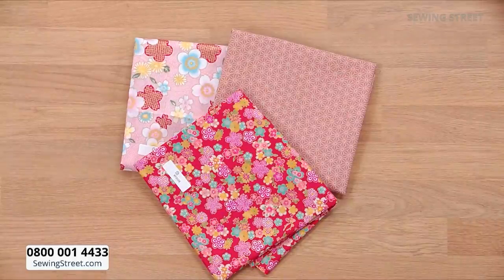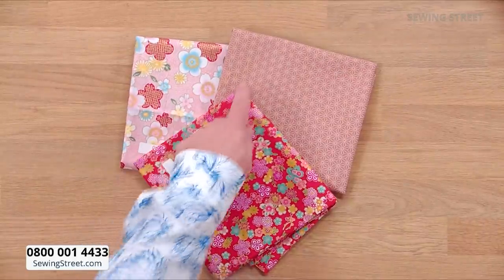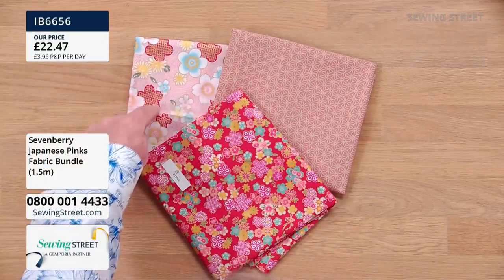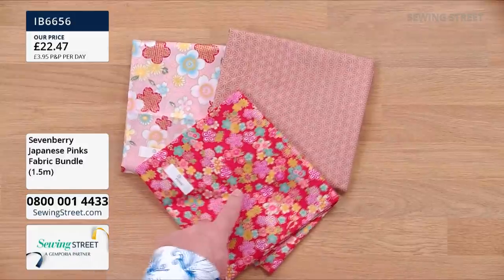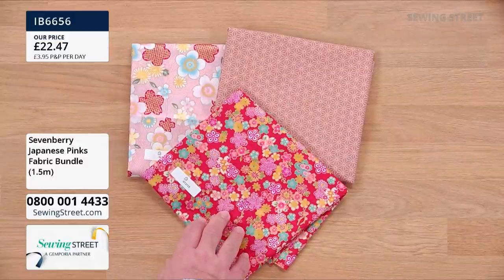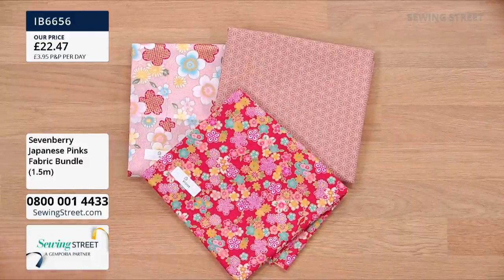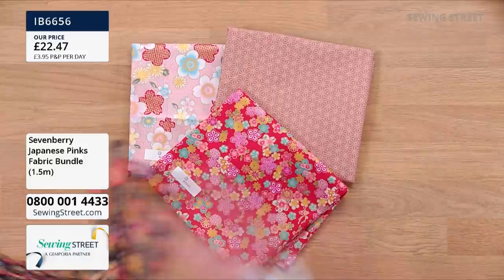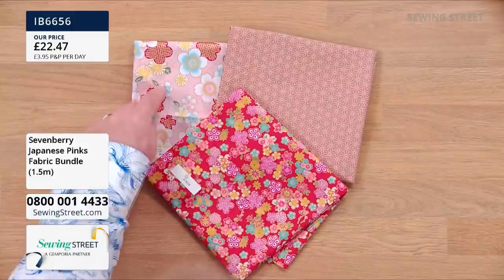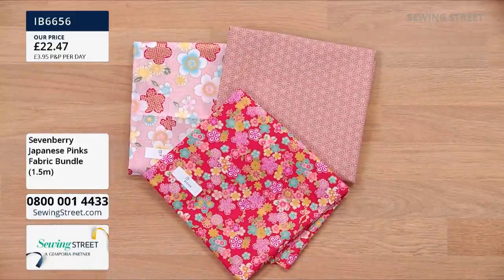Okay, so now this one is your pink and red bundle. Again, you've got different 70s flowers. You've got that one, and then you've got the little... Now, is that the same as one I had earlier, but in a smaller print? No, it isn't. Hang on. Is that the same as that? No, it's different. They all work together beautifully, don't they? Okay, so you've got half metre, £22.47. Gorgeous. Moving on.